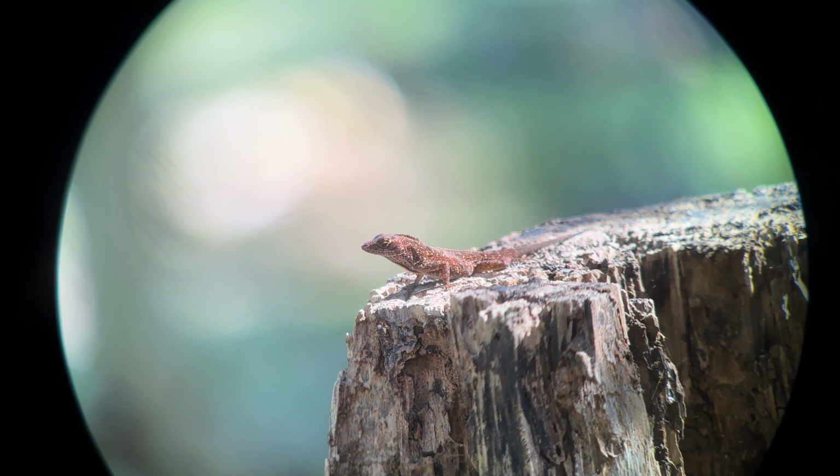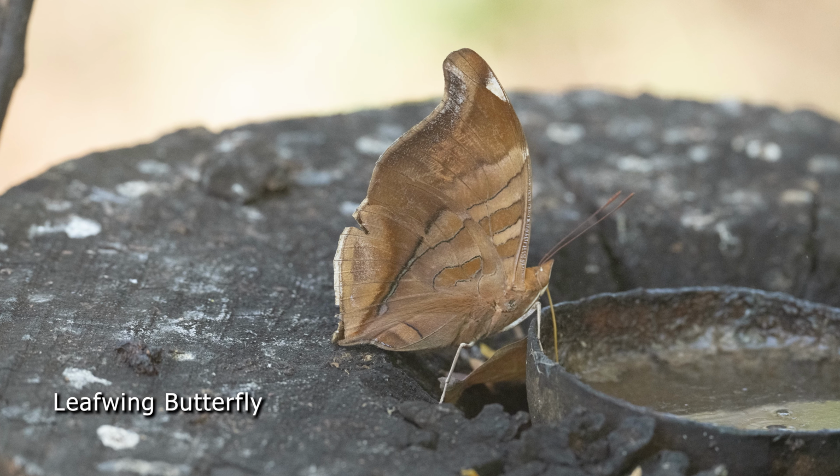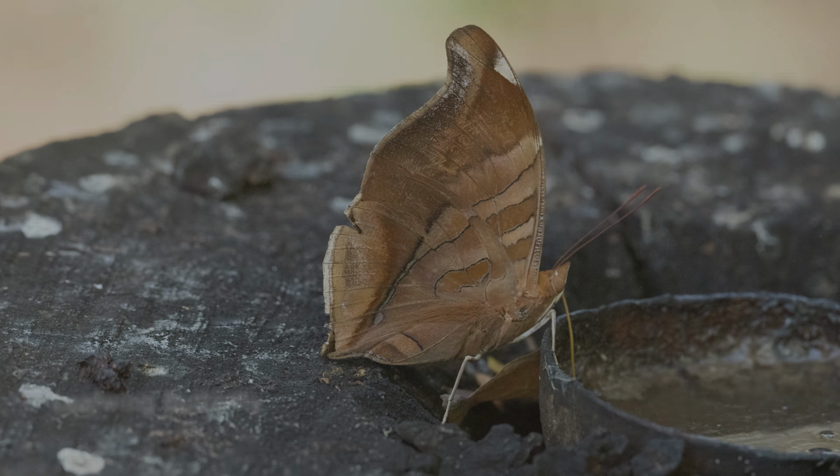There's a cute little lizard displaying for us right behind me here, right in the garden. This is the first time I ever saw a leafwing butterfly. It was sitting right next to me, and on first glance, I absolutely thought it was a leaf.